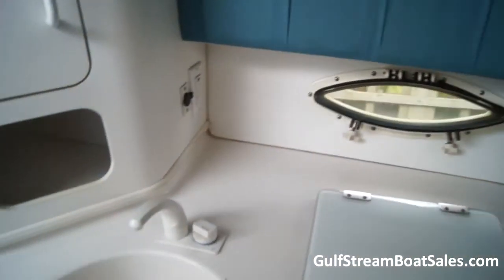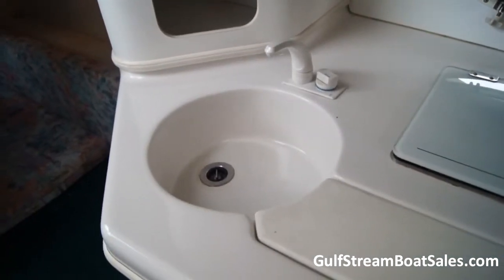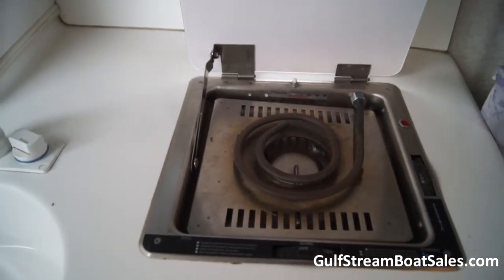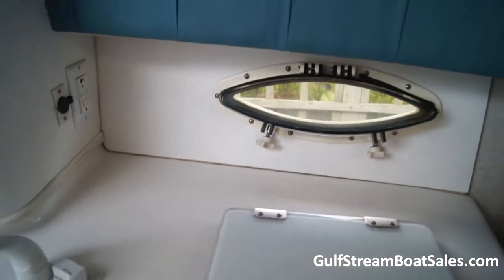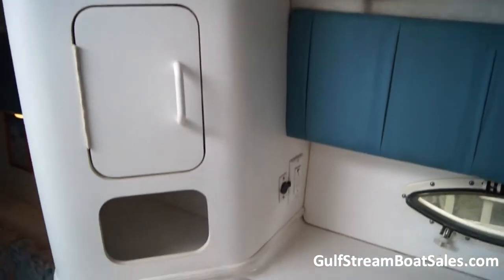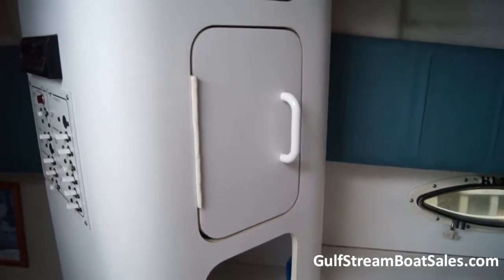It means that you've got plenty of floor space here at the cabin entry point. You can pass at the galley, so if somebody's working at the galley there's room to squeeze past them. The galley itself has a sink, a fresh water tap on it. We've got a single burner alcohol electric stove, the flip down cover. We've also then got some socket outlets, some fans that have been put in here for keeping you cool on board.